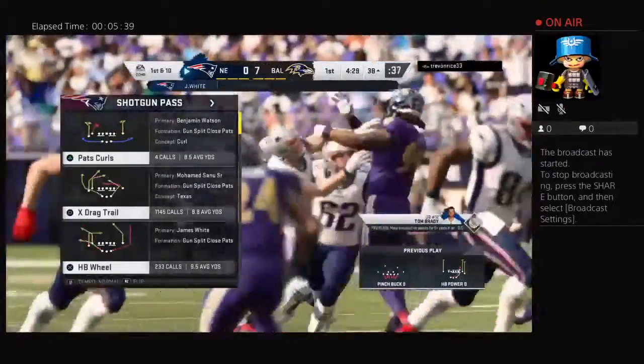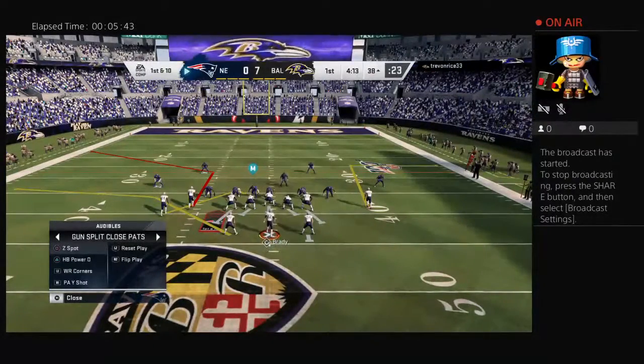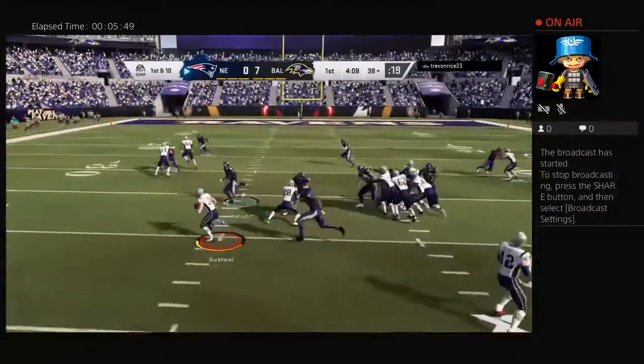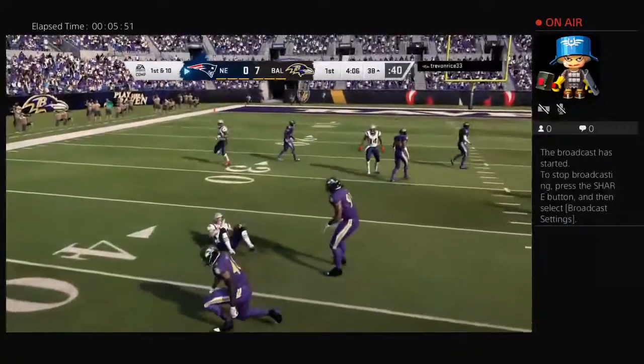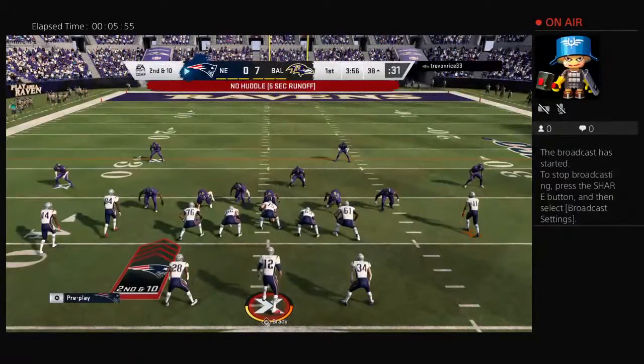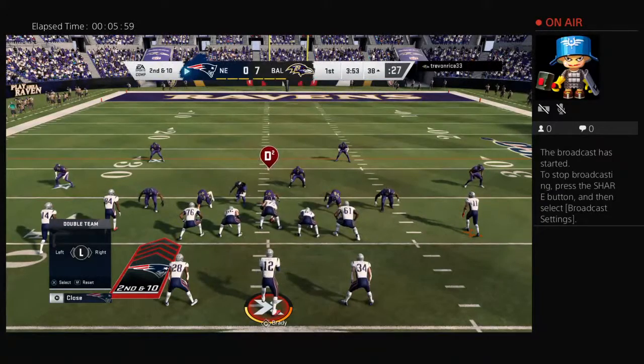And they'll get him down as he's inside the 40. That'll be a New England first down, a gain of 12. So here's a 1st and 10 at the 38. A give to Burkhead on first down. And nothing doing. He's immediately taken down at the line of scrimmage. Patrick Onwuasor up to make the tackle.